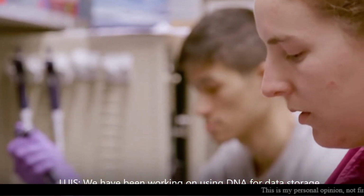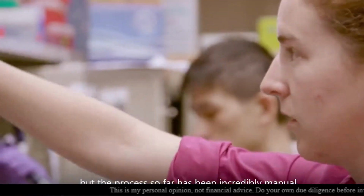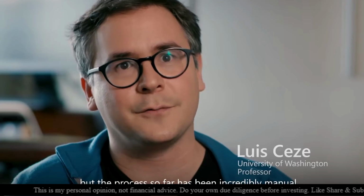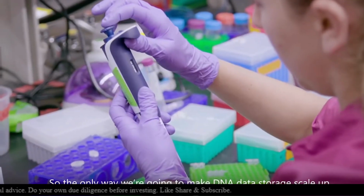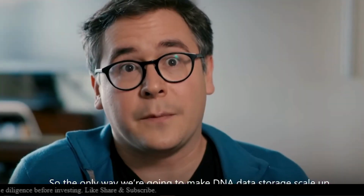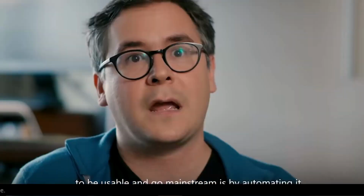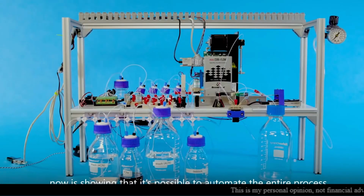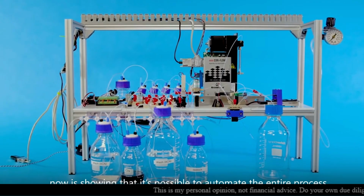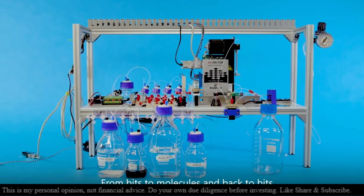We have been working on using DNA for data storage for several years now, but the process so far has been incredibly manual. There are literally people moving around with pipettes in their hands. So the only way we're going to make DNA data storage scale up to be usable and go mainstream is by automating it. And what we've done with the project that you're going to learn more about now is showing that it's possible to automate the entire process from bits to molecules and back to bits.